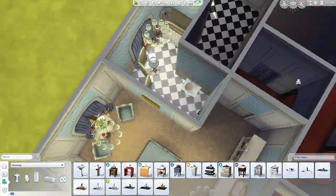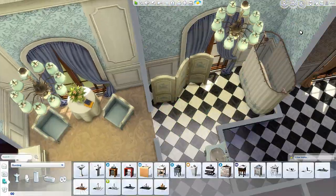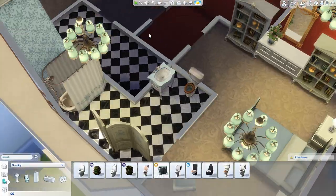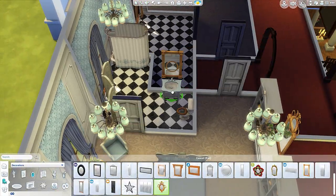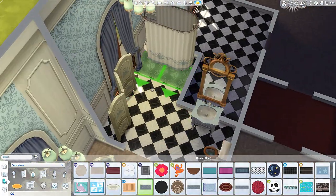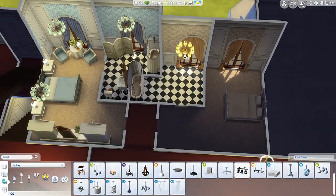Anyway, we're furnishing the bathroom of this blue guest room. That's what I'm gonna call it now. This is officially the blue guest room, and then the other one is going to be the yellow guest bedroom, even though the color scheme of it is more brown than yellow, but whatever.